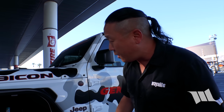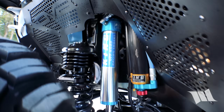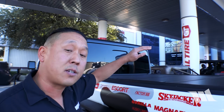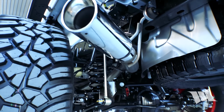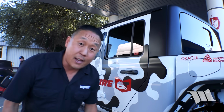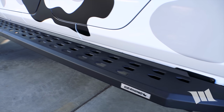As far as lift kits go, it looks like it's running a Skyjacker lift kit along with some King reservoir shocks, what I think is a Rugged Ridge bed cover, the MagnaFlow exhaust delete, and by the looks of it, a whole lot of Go Rhino products all around it.